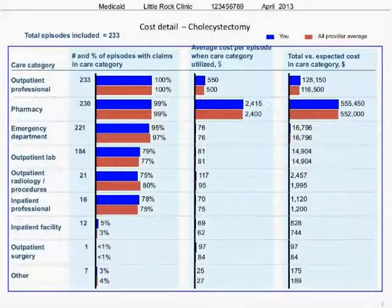The last page of the report we're going to look at is the cost detail. Like previous reports, it will break down the cost categories associated with the episodes of care. This gives the provider the opportunity to see where they are in relation to other providers, where they are doing well, and also where they have areas for improvement.